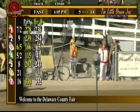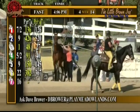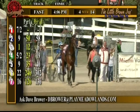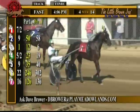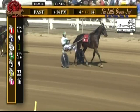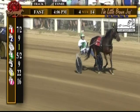A field of 7, there are no changes. Number 1 is Emoticon Hanover, owned by Determination of Montreal, Quebec, Canada, trained by Luke Blaze with Dan Dubé. For the 2 is Summit Pacing Acres LLC of Fort Wayne, Indiana, Satin Dancer, trained by Brian Hooley with Ronnie Wren Jr.